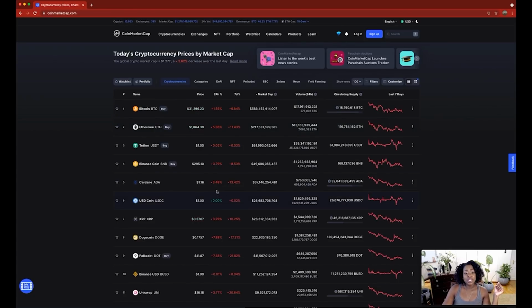All right. You see how Bitcoin just turned, I don't know if you saw that, how it just turned green like that. That means it must have moved a penny or a millipenny up or down. And that's why it flashed green like that for a moment.